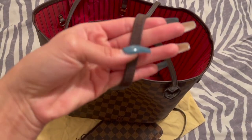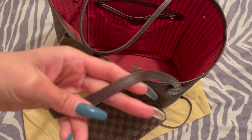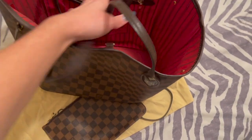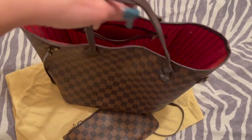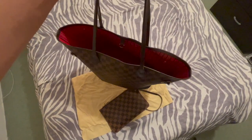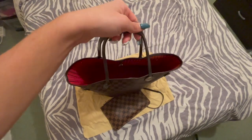And this is the back. This, again, is the part that goes on your arm. So this is what carries all the weight at the top. So that does naturally have some tarnish, and of course it has some wear from wearing it like this.